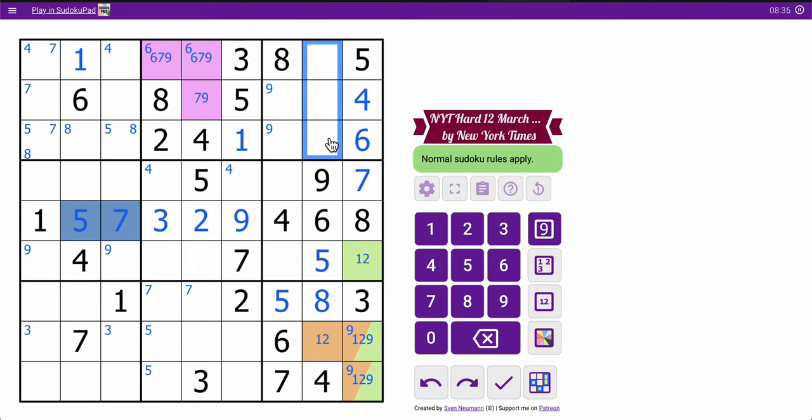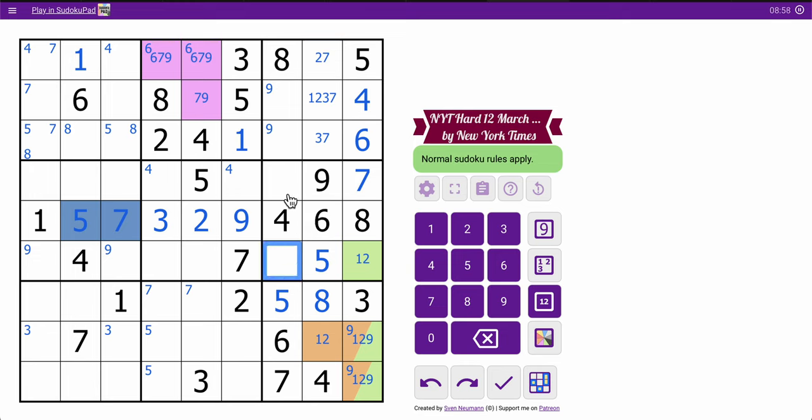Let's see, I've got 4, 5, 6, 8, 9 already in column 8. I need 1, 2, 3, and 7. This can only be 3 or 7. It sees 1 and 2. That's any of the digits. That's not 1 or 3. That was not helpful. But 1, 2, and 3.